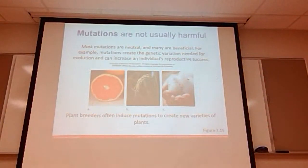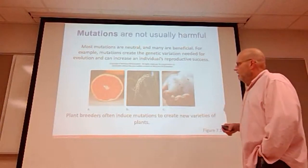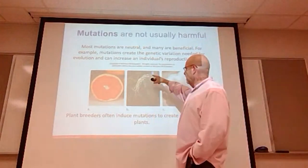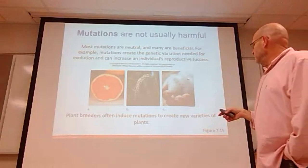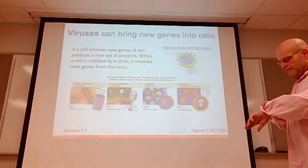Some mutations are not harmful. Many are beneficial. For example, mutations can create genetic variations needed for evolution and can increase an individual's reproductive success. Plant breeders often induce mutations to create new varieties of plants. The navel orange, the orange that doesn't have any seed, is a result of a mutation. This is a wheat plant, I think, and we have produced wheat that is drought resistant. This is cotton. I'm not sure what they've done to the cotton, but there's something to be done with that.